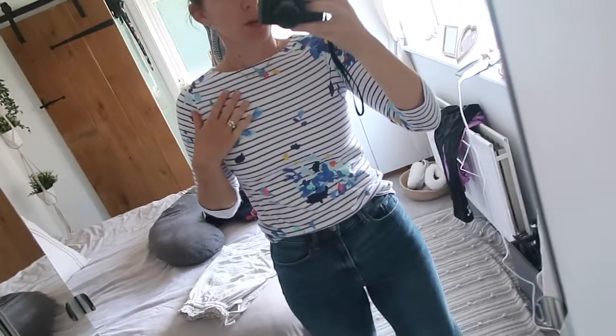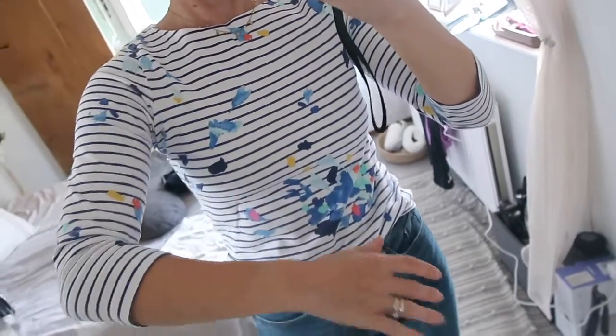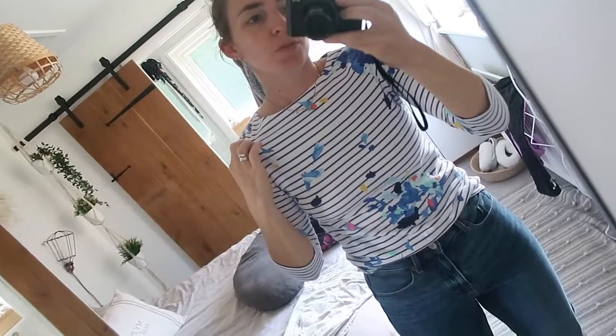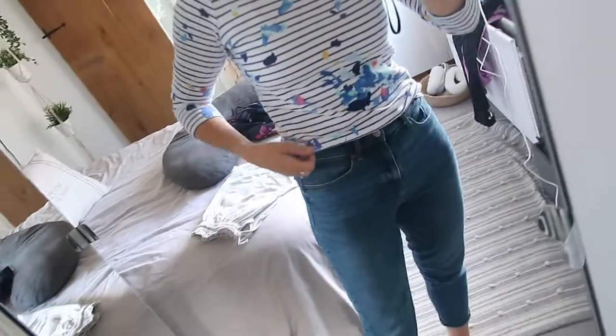Okay, quick outfit of the day. I am wearing my very old faithful Jules boatneck, Brenton style floral, three-quarter length top. I've not worn this in a really long time, and it's because it's one of those things that I've just been waiting to kind of hopefully fit back into. Like the chest area has been a little bit tight. The cotton of these Jules tops is really good quality, so they don't really stretch much. So I haven't been able to get my arms in them, but yeah, I've managed to fit in it now, which I'm really happy about.